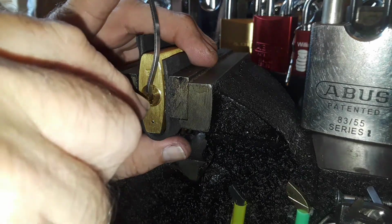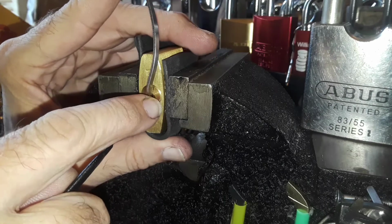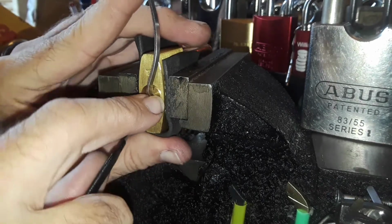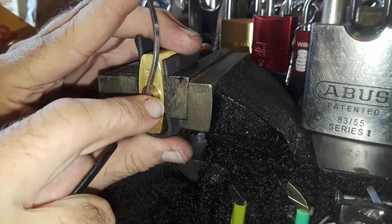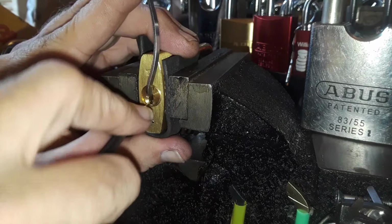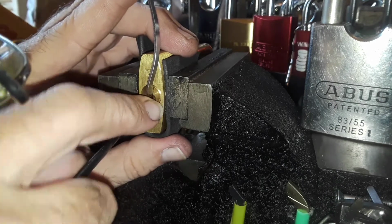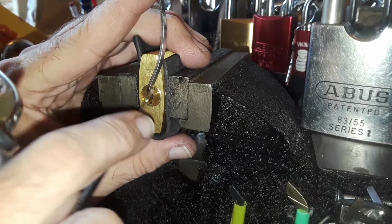Hello everyone. Well, I'm trying to pick this Abus padlock here for Lockpicking Pete's pick-a-German-padlock thing, and I am not getting into this guy. I'll get a false set, and that's about it. Oh, I don't know what's going on here. I've picked this lock before. There we go. I've got a false set now. You saw that.